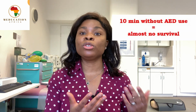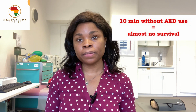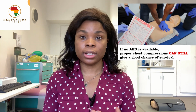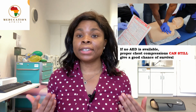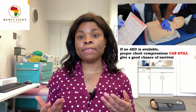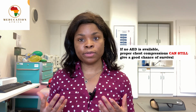So that means that in about 10 minutes, if you haven't used the AED, the person's chance of survival is pretty much zero. However, if you do proper chest compressions during CPR, this completely changes the game. Proper chest compressions without using an AED still gives a person a very good chance of survival. Some studies even say that proper chest compressions can double a person's chance of survival.